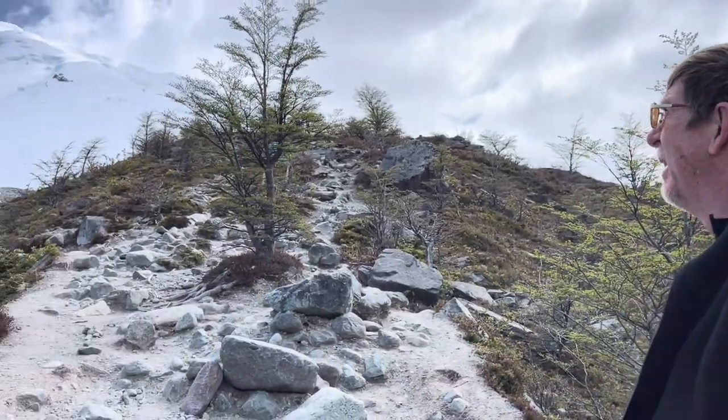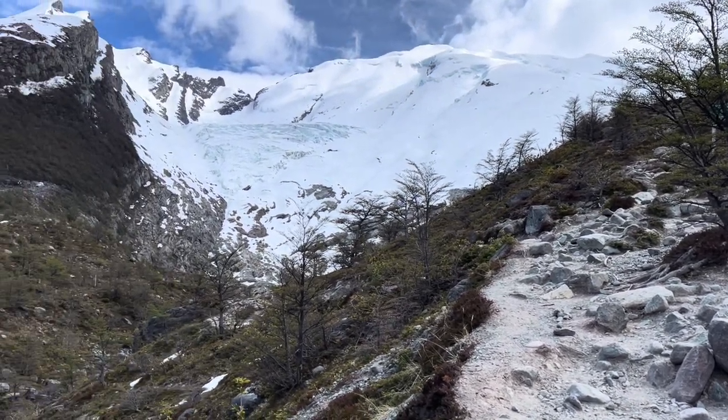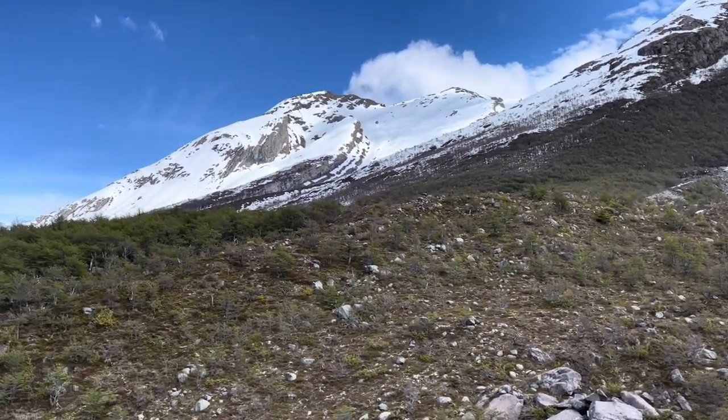Is it worth it? Well, it's beautiful. Yeah, I think it was worth it. A crappy trail, but I think so too. I'm glad the wind isn't blowing right now.